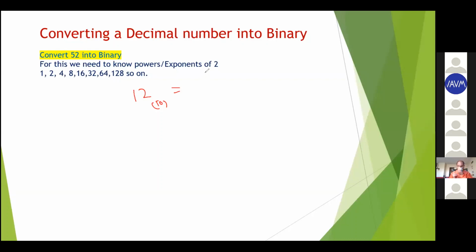So we have answers coming in the chat box. Yes, it's 1100. 1100 is correct. And someone has written 111111111, I'm not sure. No. Most of them are saying 1100. So 1100. How did you get it?